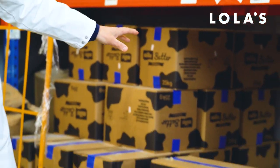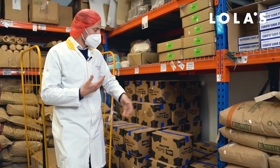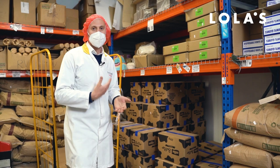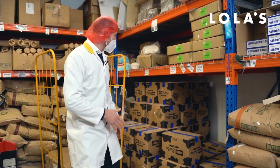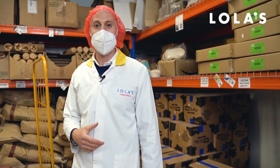Next we move on to butter. Most people think that butter needs to be kept in the fridge, but actually it needs to be kept at room temperature. Because when you go to mix it into your icing sugar or cream cheese icing, it needs to be soft, it needs to be malleable. So that's our butter. We get them in 25 kilo blocks, which is a bit more than your 300 gram tub you might have in your fridge at home.